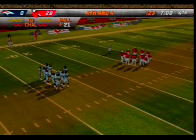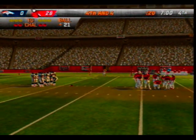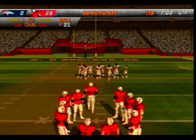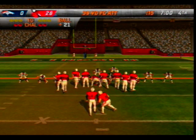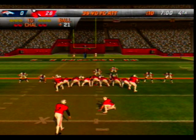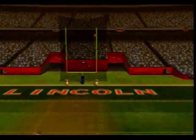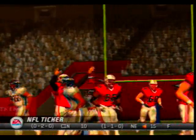At the end of the third quarter, the score is the home team 28, the Broncos nothing. And we'll start the fourth quarter. So this will be a 39-yard field goal try. The try is good.